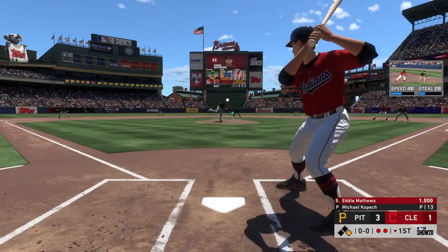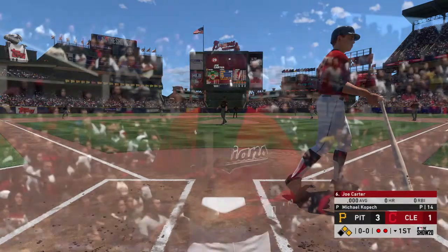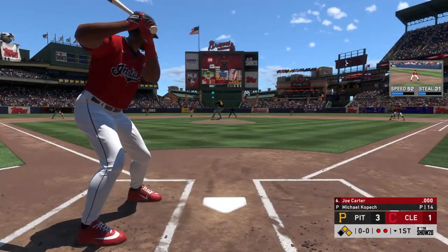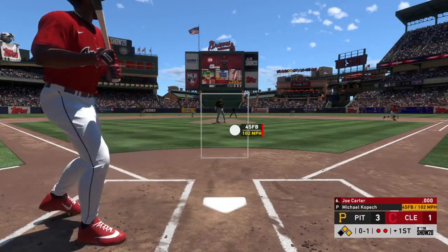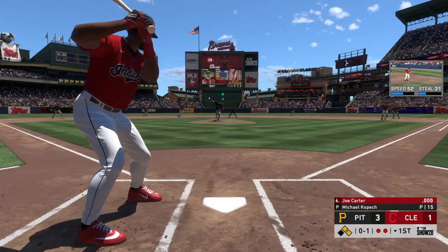Standing in now, Eddie Matthews. And a breaking ball runs in and gets him. And I doubt there was any intent behind that. Into the box now, Joe Carter. And the Tribe with an opportunity for still more damage here in the first. No balls and 1 strike.